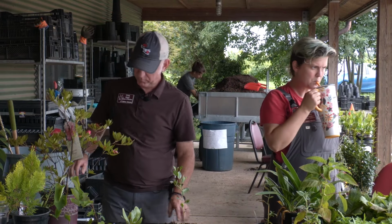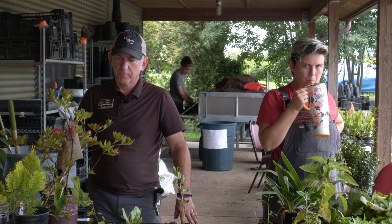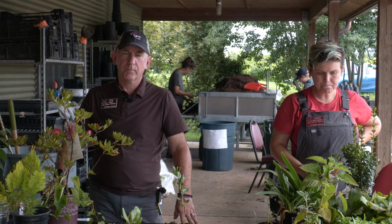Okay, so Jared says he's found abelias tend to have root balls much smaller than the top of the plant when they're in pots.